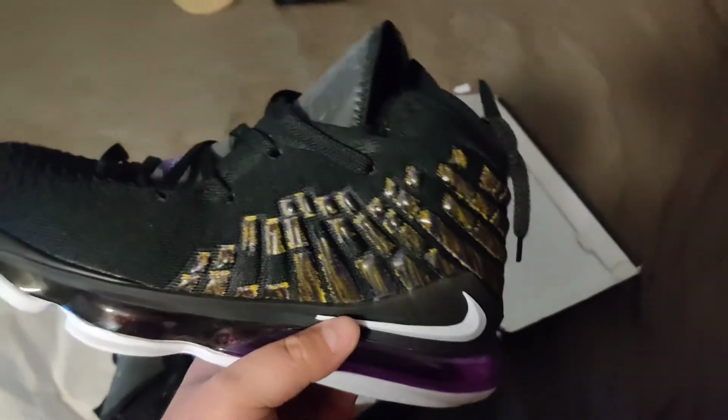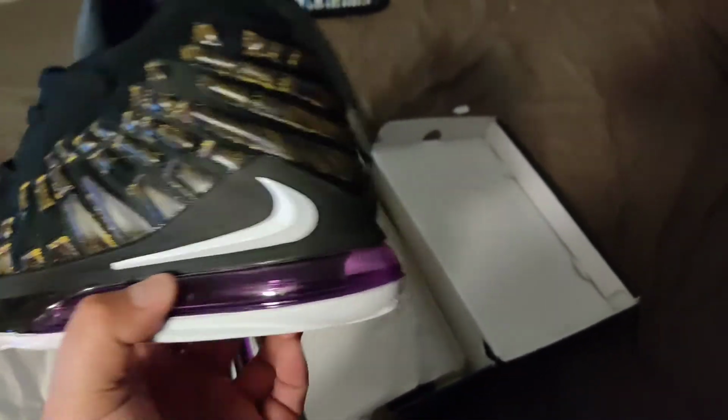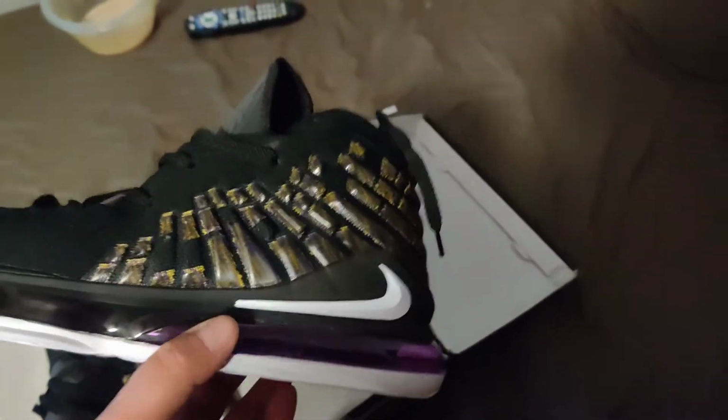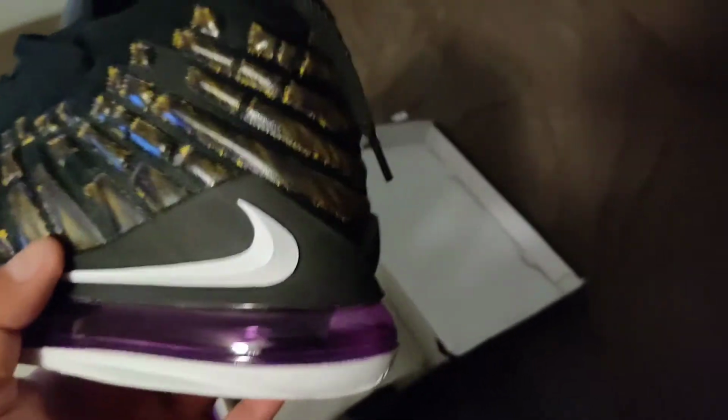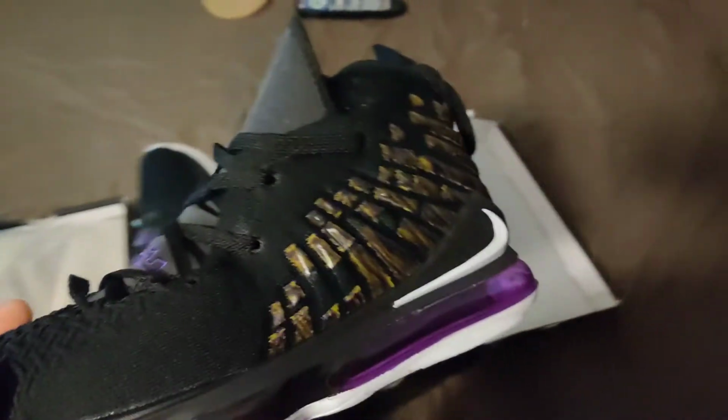But we'll see what colorways the LeBrons come out in later on. I'm not as huge a fan of the 17 as I was of the 15 and the 16, mainly because of this big air bubble. I wish they would have kept the same air unit as the previous models on this shoe and still done the knit upper. And the battle knit on these two doesn't give as much as the previous two models either, which I'm not a huge fan of.